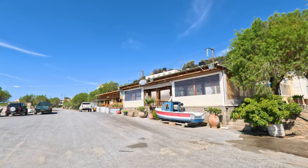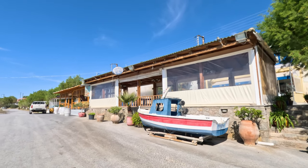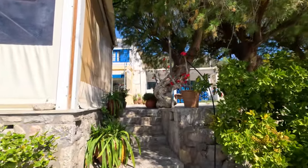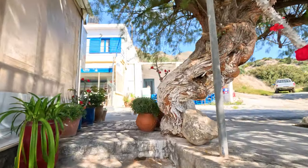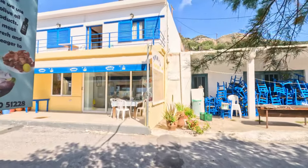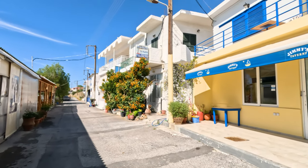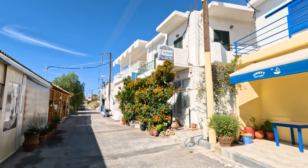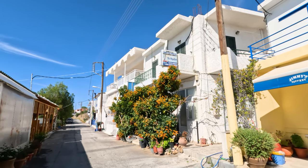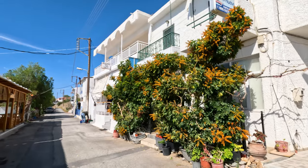And here we have another taverna. Not actually one, a few. This one is the Jimmy's Taverna. And we have also some hotel rooms. That's a Zimmer Zum Vermieten. Like, I saw the Zimmer. That's German, but Zimmer is my name. Zimmer is a German surname, I guess.